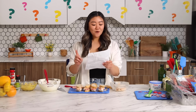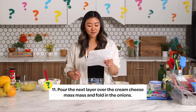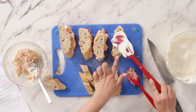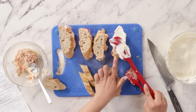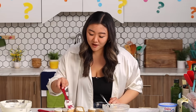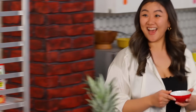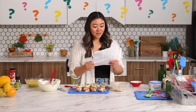Step 11, pour the next layer over the cream cheese mass and fold in the onions. More onions. I think repeat. I'm doing it. I'm just doing another layer of my sour cream. I'm currently wondering how one could fit this into their mouth. Fold in the onions. Chives! I forgot about chives. I love chives. So we should use that. On top or in here? Probably on the bread.